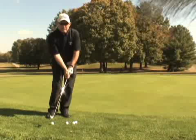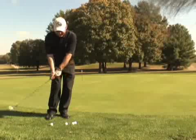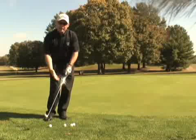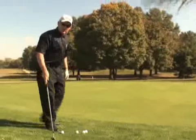What I do not do is this. I don't let my right hand pass my left. I keep the left hand out in front. And there's a real application for this, not only in the short game around the green, but also in the full swing. So let me show you how this works.